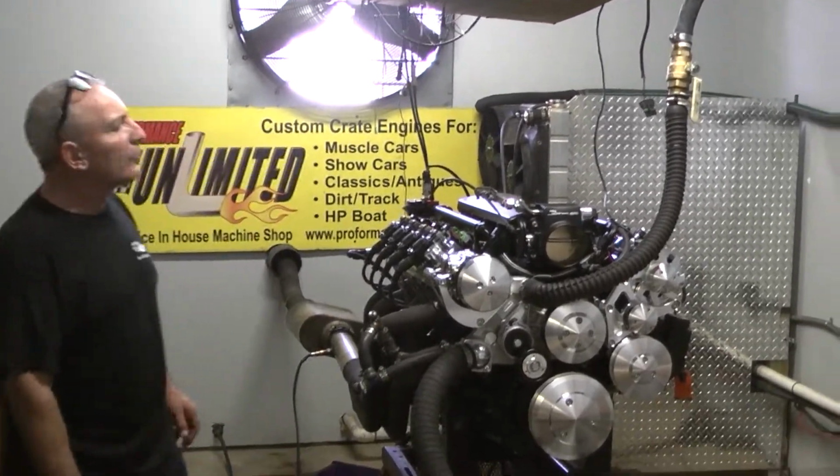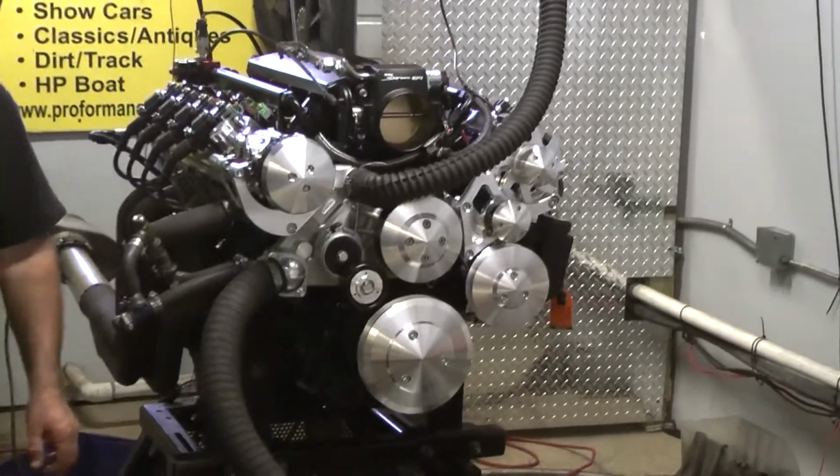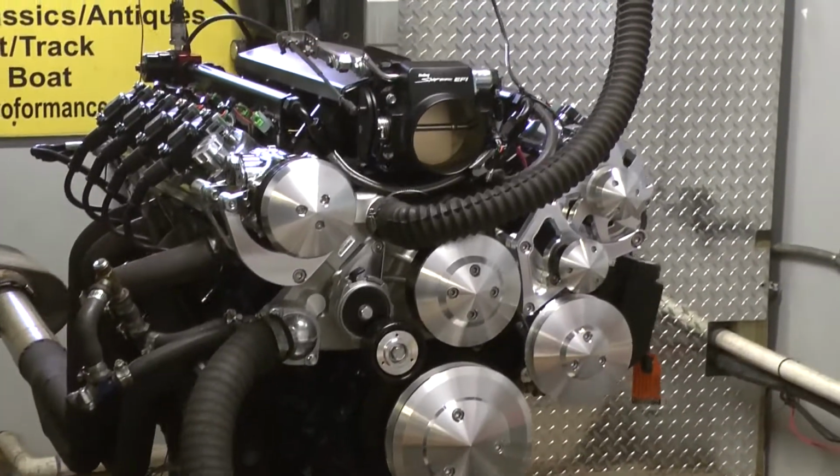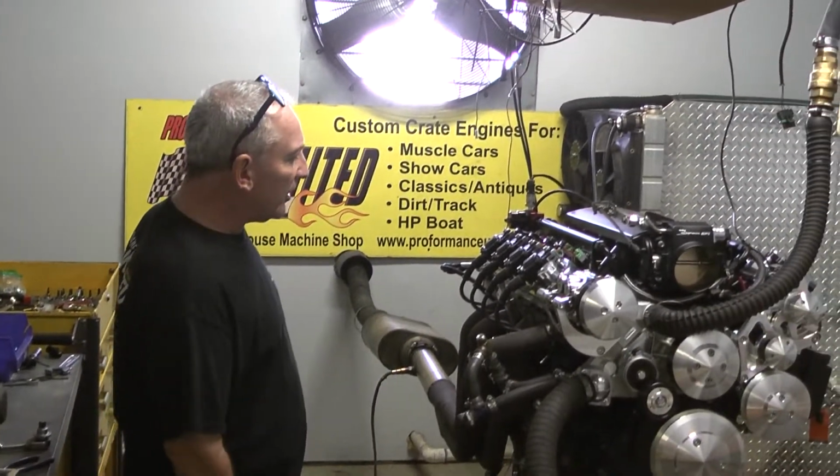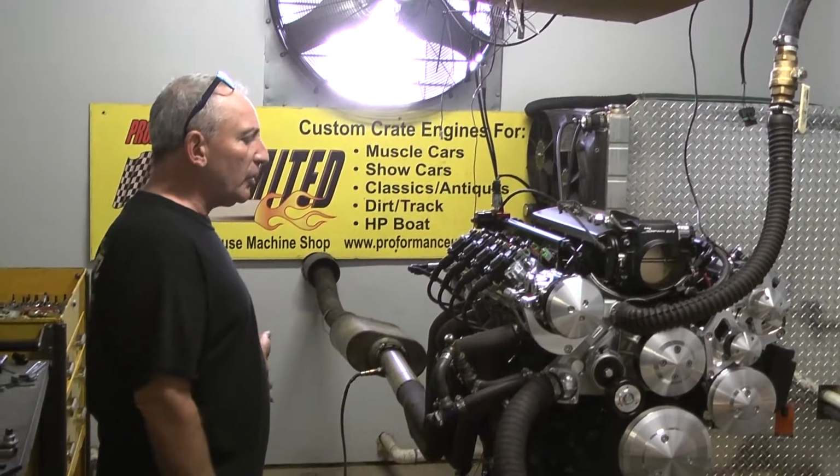Once again, another one of our LS. This one has to be the LS3 427 stroker. Gorgeous, gorgeous motor. This one's going into a '67 Chevy Impala. And let me tell you something, it's custom painted blue. It's gorgeous.